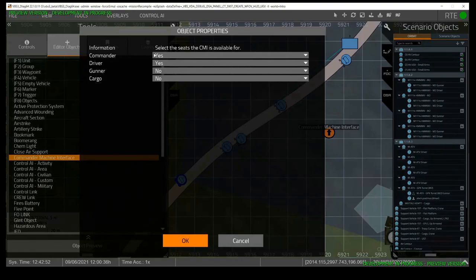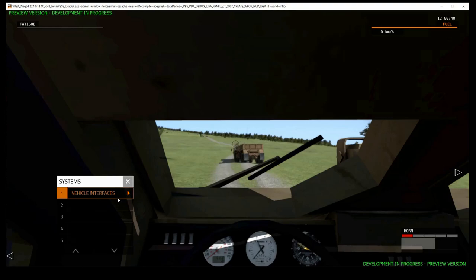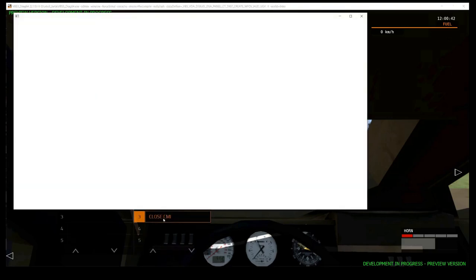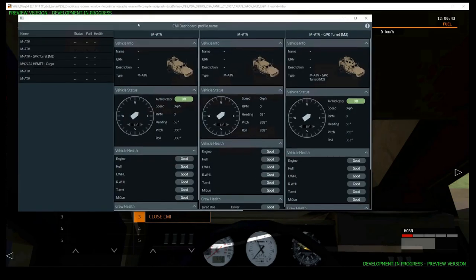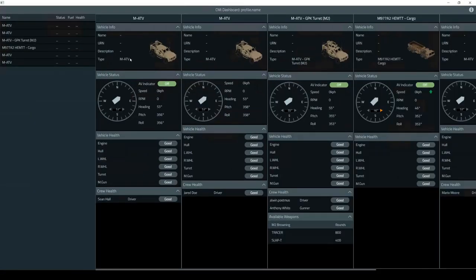And then finally, we have the commander machine interface capability, so CMI. And you can set this up for specific positions within a vehicle, and you link the CMI editor object to the vehicle. And what that gives you, as you'll see in just a couple of seconds, is a lot of information about all of the vehicles that are in a convoy, autonomous or otherwise. You can see where they're heading. You can see how much damage they've taken. So this is just kind of useful information for a convoy commander, and it works with any type of VBS4 vehicle.